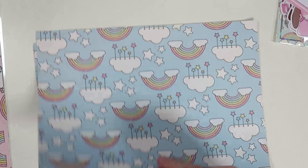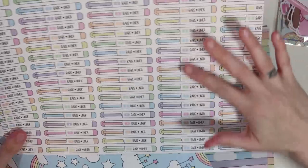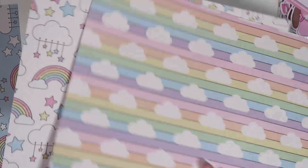And then you have blue rainbows with, hello. Oh, wait, what? Oh, yeah, okay, duh, sorry. This, which I actually love that. I want to find something creative to do with that because that's really cute. And then this one is the clouds with the rainbow background and then the rainbow and the clouds. So that was my Pastel Dreams Babe box from the Honey Bee shop.